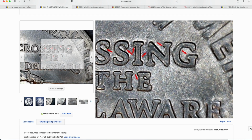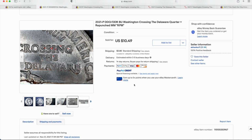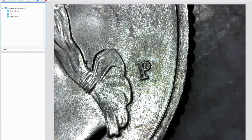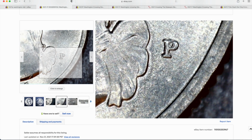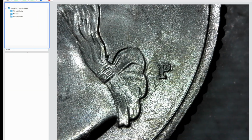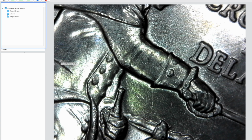When you come into the other example they have to show that this is a DDR, you get the very stair-stepped look to the S, the I, the N, the G. Again, it looks very, very similar to machine doubling that you find on a lot of Washington quarters. So to get you over to my scope, and this is just one that I've pulled, you can see here my P looks just like his. My Philadelphia mint mark looks just like his. I've got a little bit more grease on this corner, but that supposed doubling is nearly identical.